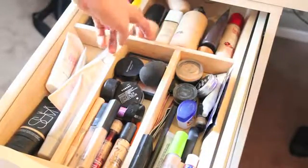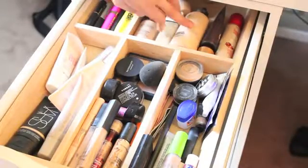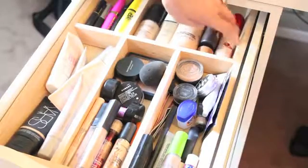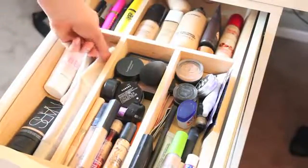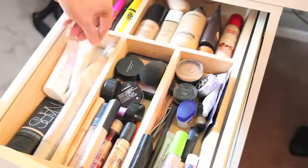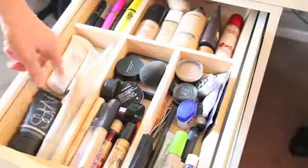I've got my foundations here. I've got the Laura Mercier Moisture Supreme Foundation, the Revlon Nearly Naked, the MAC Face and Body, the Tarte Amazonian Clay Foundation, and the Bourjois Healthy Mixed Serum Foundation. Here I've got my tinted moisturizers and BB creams and all that good stuff. I've got the Dior BB cream, Maybelline Dream Fresh BB cream, a Laura Mercier travel sized one, and then my Laura Mercier tinted moisturizer, my NARS tinted moisturizer.